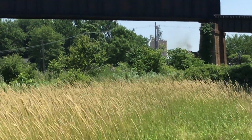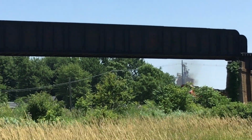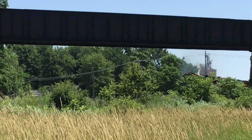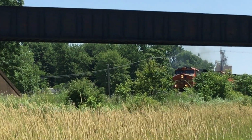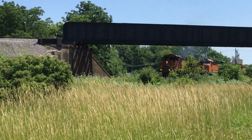Carburn, we got a westbound here. He's under slow orders coming underneath the flyover junction. And we've got some run-through power on this, the first today that I've seen. Got some BNSFs on it here.